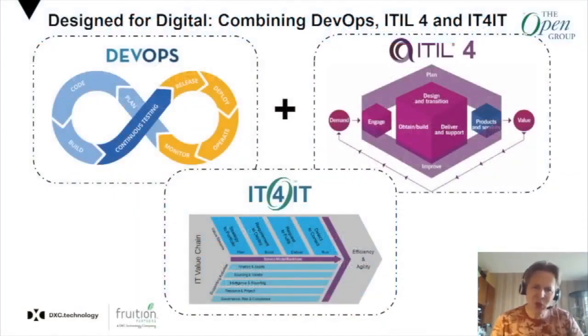And to build this new digital operating model, you combine different practices: DevOps, ITIL and IT4IT. And the nice thing about IT4IT is that it can blend these practices together. So IT4IT gives you the overall framework with the capabilities you need and the data flows, and then you apply different practices such as DevOps and ITIL to this.